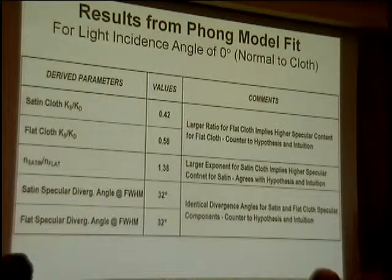The ratio of the two shininess exponents, however, here you see the satin is larger than the flat, which is as you would expect when you have a larger specular component.